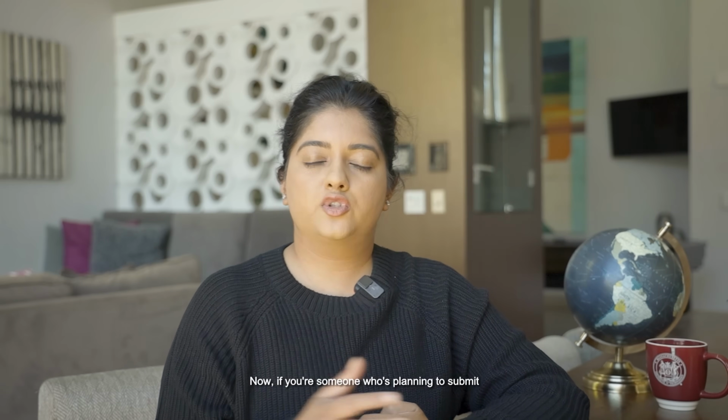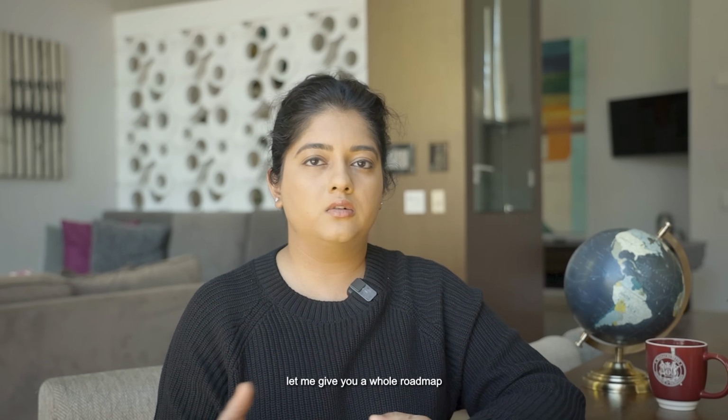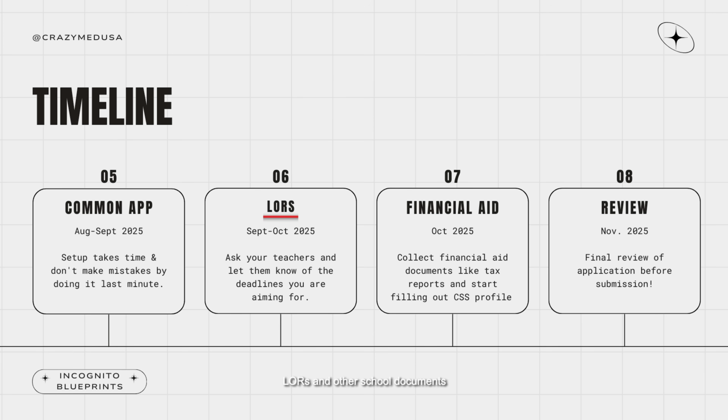Now, if you're someone who's planning to submit for the early decision or early action deadline, let me give you a whole roadmap of when you should be doing what. Your college list is something you should be working on from now till the end of June. Start on your personal essay, again, from now, get it completed by August. Supplemental essays, aim to finish by September. Your SAT or TOEFL should be done already, if not August or September at the latest. LORs and other school documents can be done in September as well.